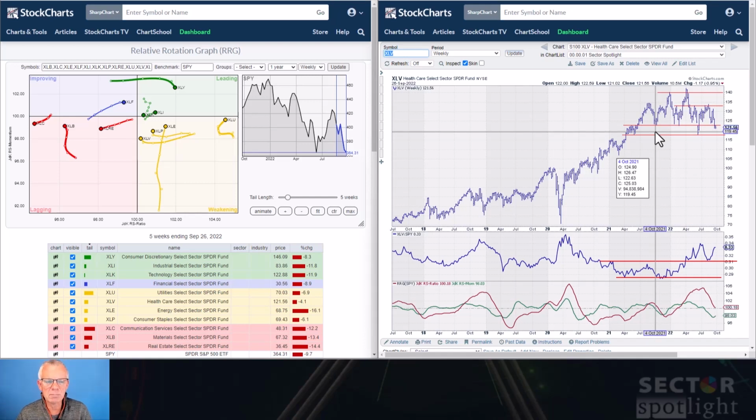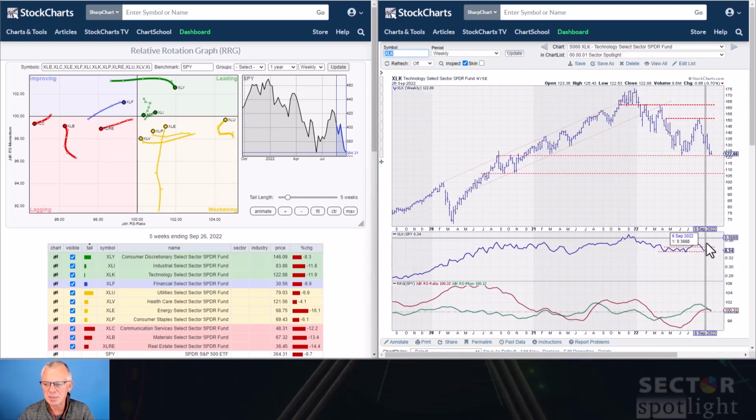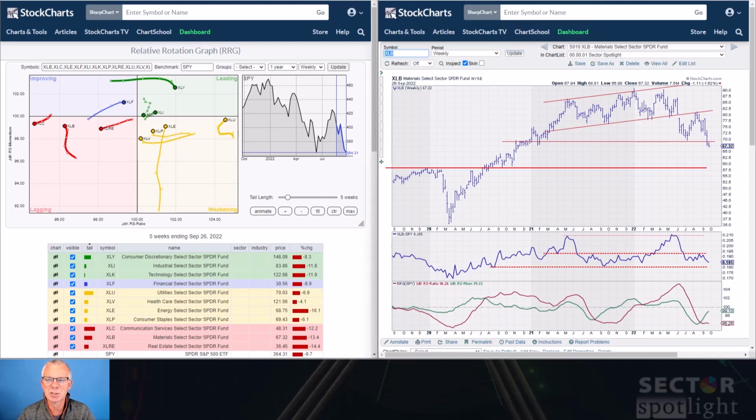For the longer term, I really think that healthcare is on the way up, relative strength is increasing, and technology is still sending us some very negative signals. And if technology breaks that 120 support level, it's definitely going down further. Let's quickly go over some of the other individual sectors. It's especially the offensive stuff that is sending us some negative signals.